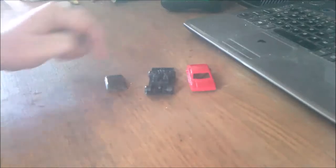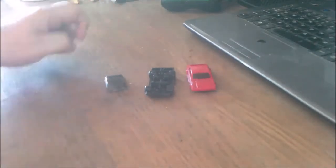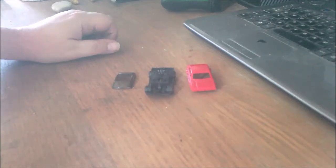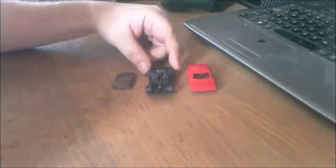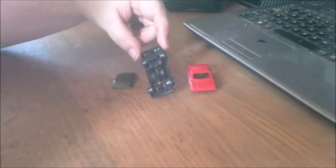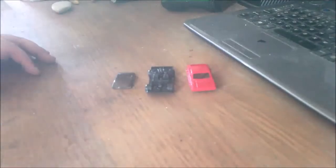Like I say, I'm not going to paint the interior because with the tinted glass you can't see anything inside, and there's not really that much to see anyway. Just some basic seats moulded in, and oh, I did put a little bit of silver on the handbrake because that's literally all that was there.